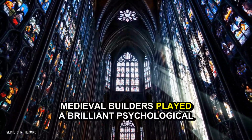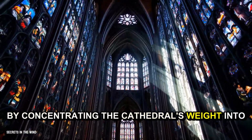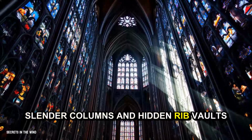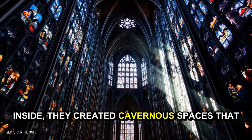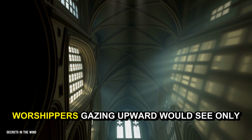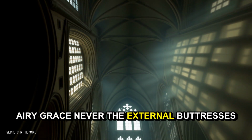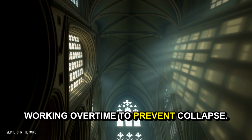Medieval builders played a brilliant psychological game. By concentrating the cathedral's weight into slender columns and hidden ribbed vaults inside, they created cavernous spaces that seemed to defy physics. Worshippers gazing upward would see only airy grace, never the external buttresses working overtime to prevent collapse.